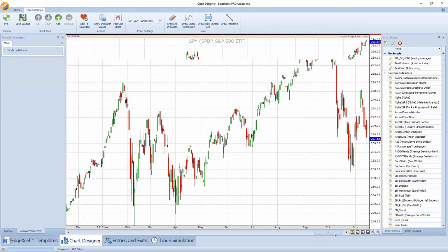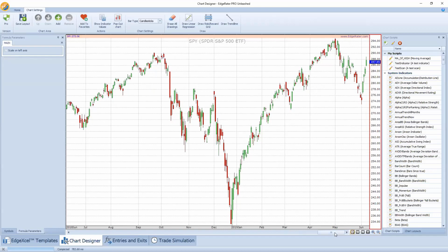The second way is that all of the scripts in the system are editable by you. So as part of your entry criteria, you could have changed it to, I'm only going to enter with an upward sloping moving average. So there are several ways to do that. But if you're not comfortable with changing scripts and writing those formulas, then just doing it manually like this would be a good way to do it.